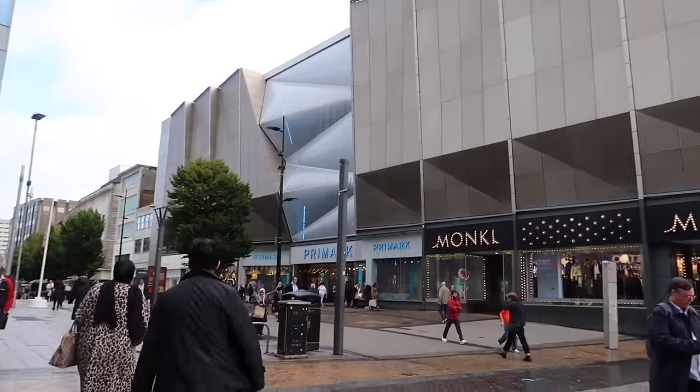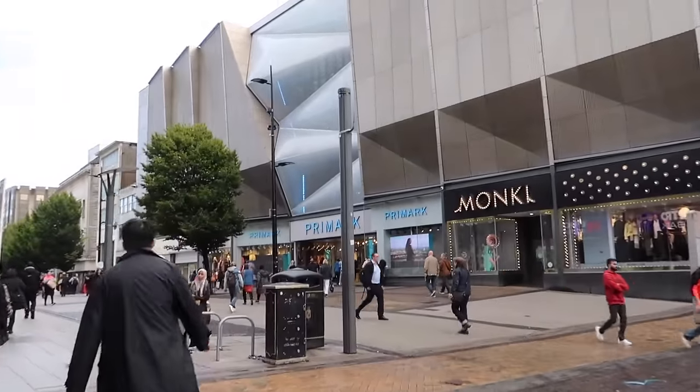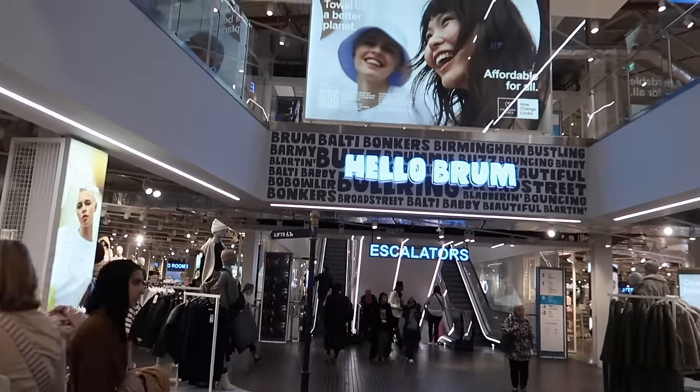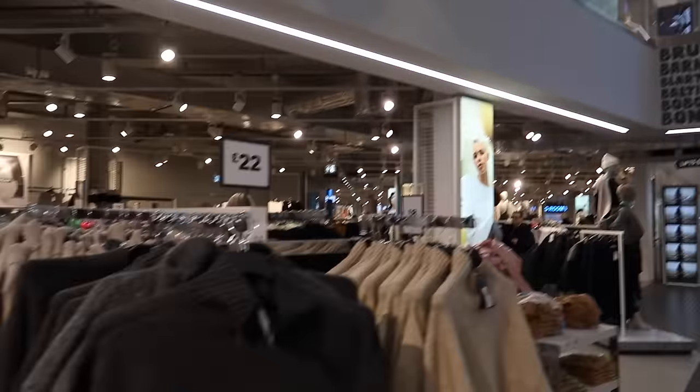Right, it is the next day. It's now time to go in the world's biggest Primark. So we are inside of the Primark. If you haven't been here before, it is insane.